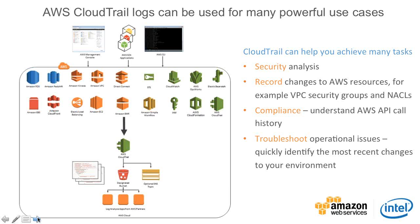And also troubleshooting. If you have CloudTrail logs set up and you look at the last entry in the log and your web servers are no longer working, you can see actually someone's just removed port 80 from my web server, now I know why it's not working. So they can help in troubleshooting as well. It's a very important feature and it should be enabled.